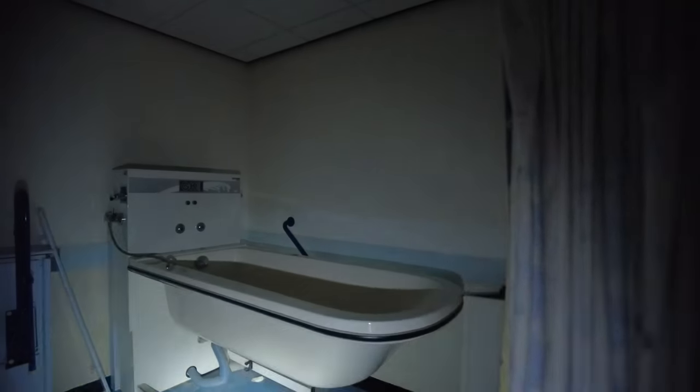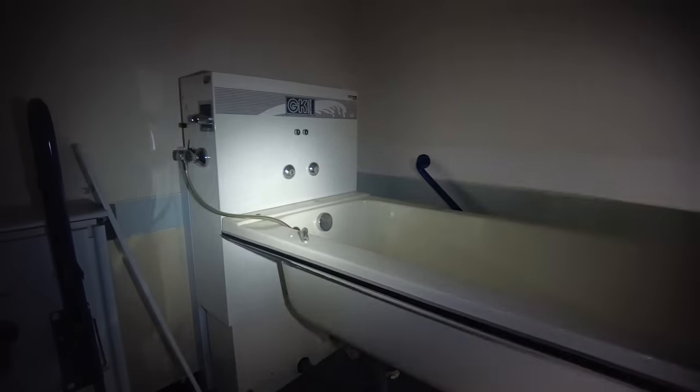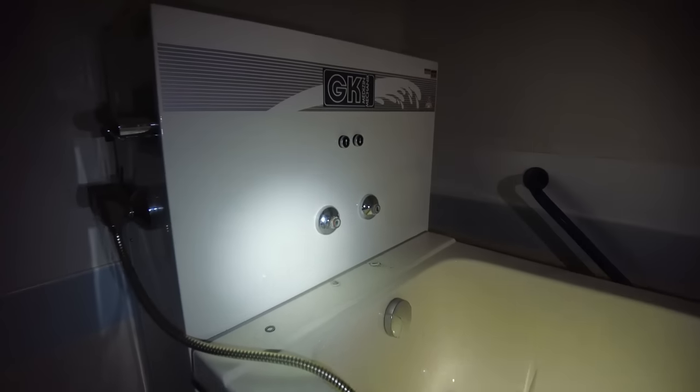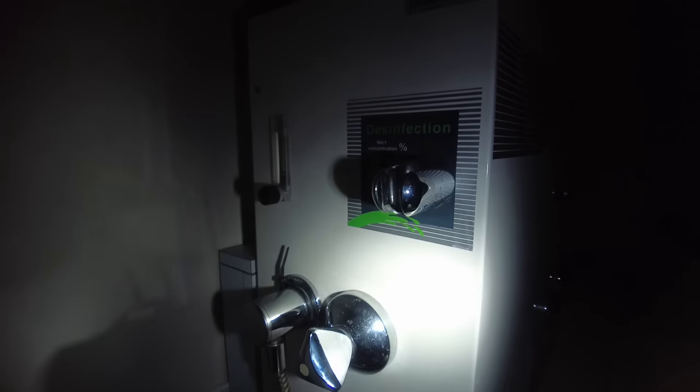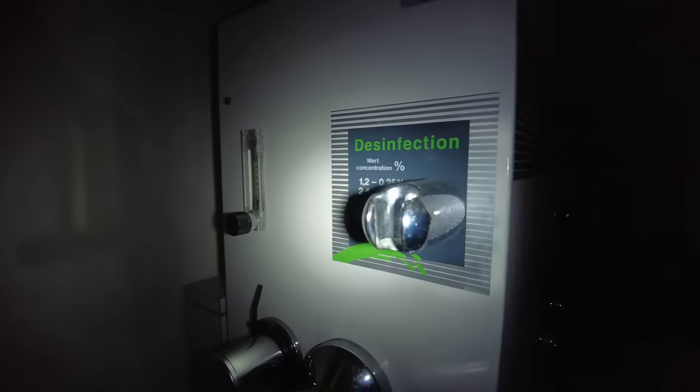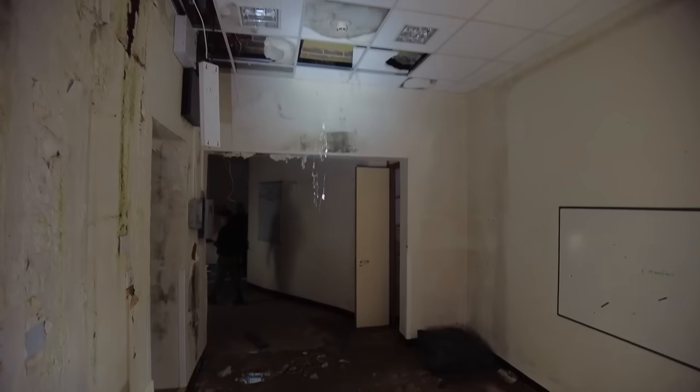He's not here, so. Oh yeah, look at this bath. We could put a motor on that and get to the forks, wouldn't we? You've got different pressure settings. I'm going to take a picture of that and send it to my wife. Disinfection. This part of the hospital is absolutely falling to pieces.